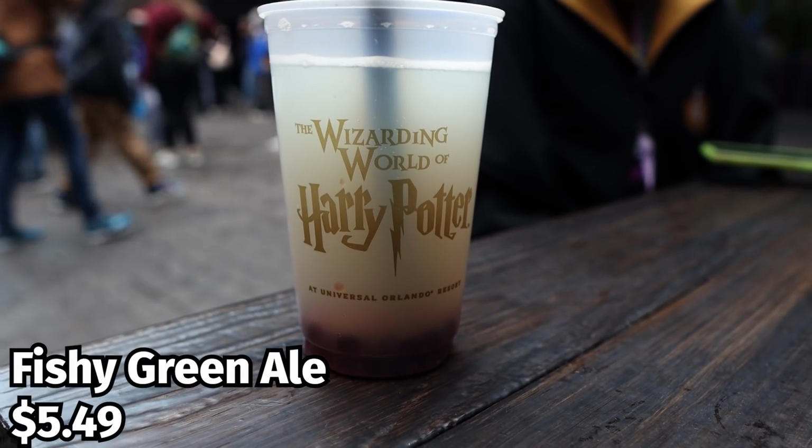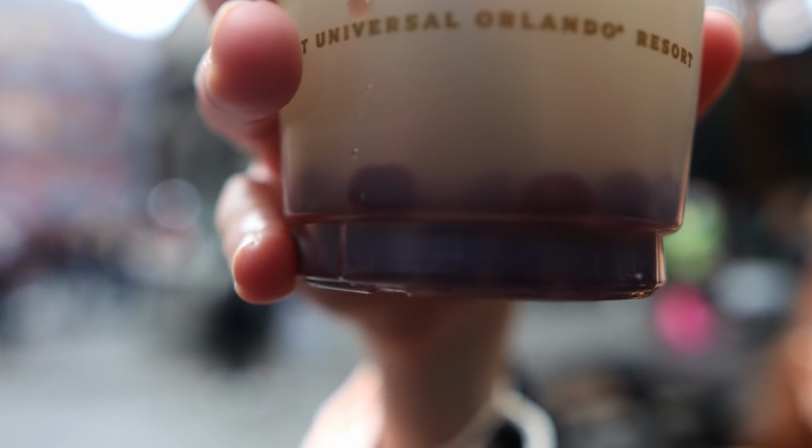In case you are still interested in trying the Peachtree Fizzing Tea, it is available at both the Hopping Pot and the Leaky Cauldron. But the third drink that we got over there is the Fishy Green Ale. We actually had a team member describe this as polarizing one time. And we've loved that description ever since because you either like it or you don't. There's no 'oh, it's okay.' It's either a great drink or I never wanted to put that in my mouth ever again. And a lot of people just don't like the boba aspect of it.